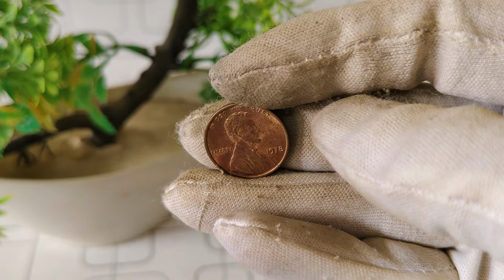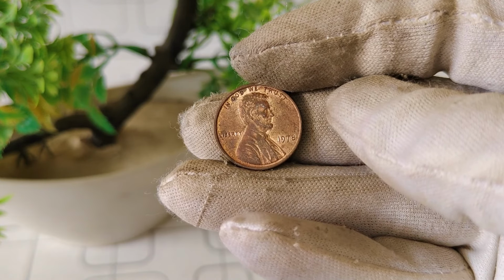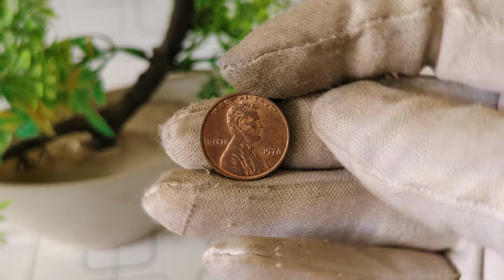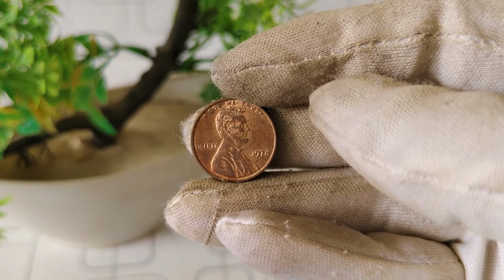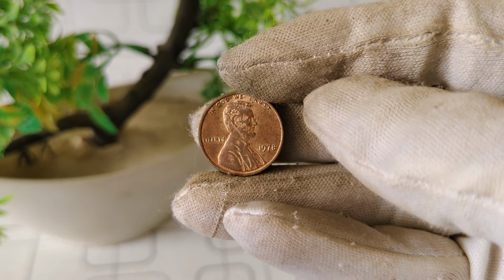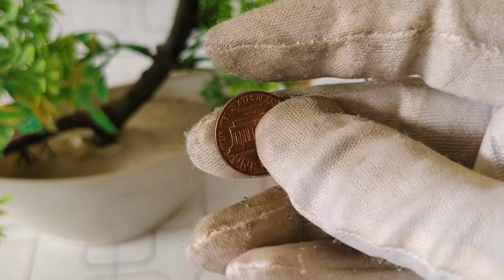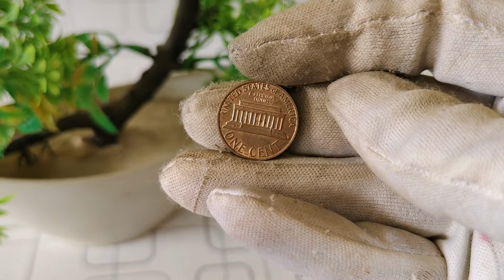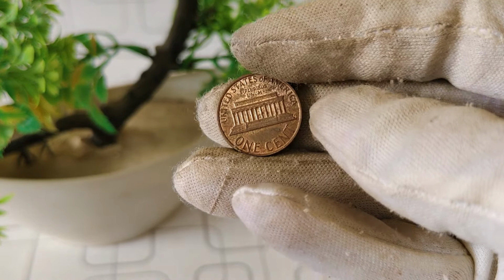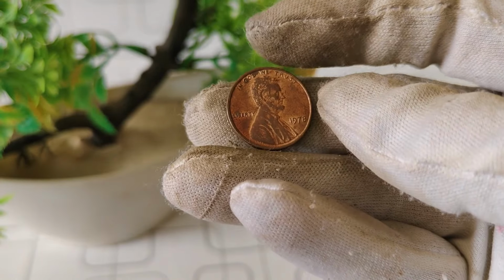Indeed, the value of a coin goes beyond its monetary worth. It serves as a window into the past, reminding us of the rich history and cultural significance of our nation. Whether you're a seasoned collector or just starting out, the 1978 Lincoln cent is a timeless piece that deserves a special place in any collection. And there you have it, folks. The United States of America Liberty 1978 Abraham Lincoln 1 cent coin, a symbol of liberty, unity, and the enduring spirit of America.